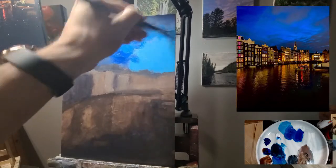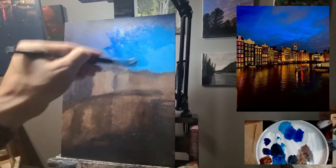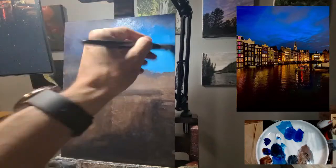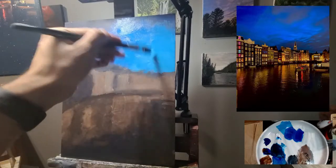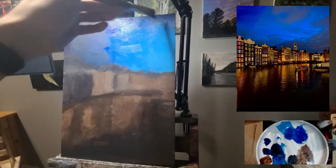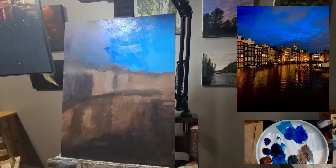And I'm using just really crazy textured brush strokes so that it really looks, so it really just looks almost fantastic, like fantasy-like. I want this to be surreal almost.